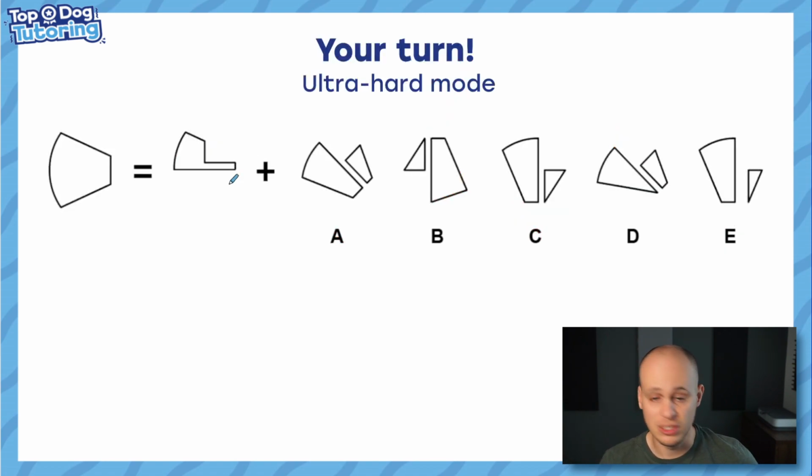Okay, it's your turn. Ultra hard mode, by the way. I had to add that in because it was a hard question. So what I recommend doing is if you can take a screenshot of this or something like that and print it out, that's amazing. If not, you might have to just draw it out yourself, have a little go with a bit of pen and paper as much as you can to help you. Or maybe you've got one of those cool screens where you can just like annotate on it. That would be cool. Maybe you can do that.